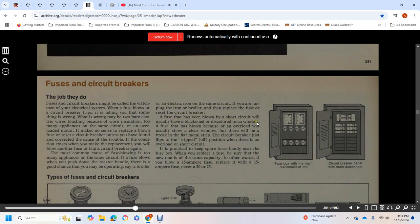A fuse that has been blown by a short circuit will usually have a black and discolored mica window. A fuse that blew because of an overload will usually show a clear window, but a broken metal strip. A circuit breaker just flips to the tripped off position when there is an overload or a short circuit.